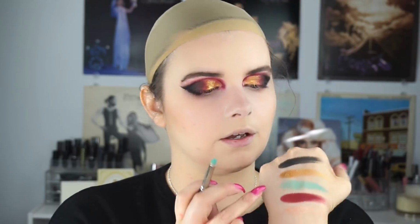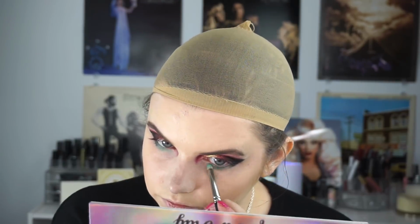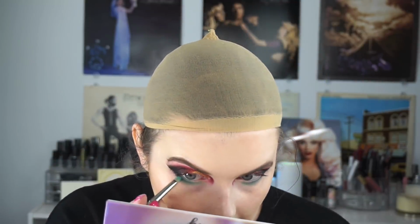And then I am going to take the shade Kiki now, that blue, green, mint color, onto my lower lash line. This is kind of a version of the look on the palette itself, as I just realized as I looked at it and I went, wait a second. So that shade is a little bit disappointing. It's really not applying as pigmented as some of the other shades, so it's a little bit of a letdown.